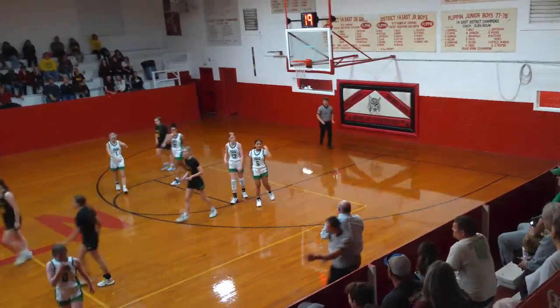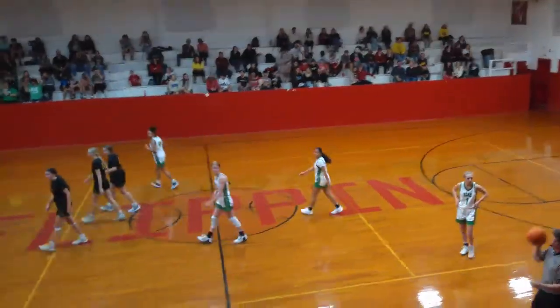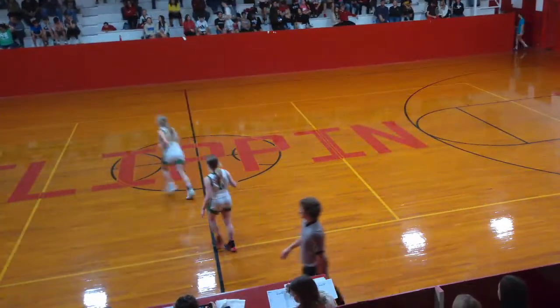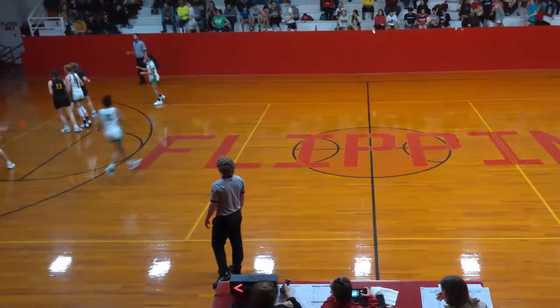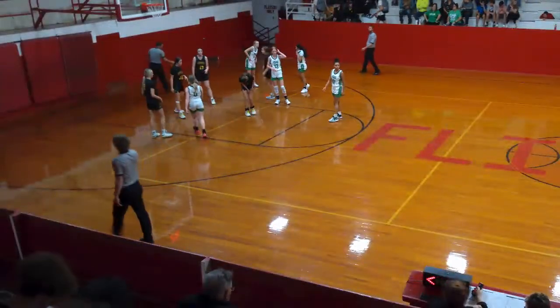Arnold gets the ball, and then she throws it away. Ball will belong to the Lady Panthers. Again, right here at midcourt. Mason with the basketball. She throws it into Methvin, right back to her. Good. Ball's going to be kicked by Omaha, and it's going to be Lady Panthers' ball underneath the goal.